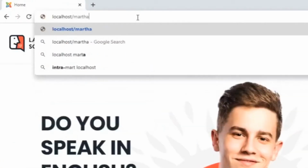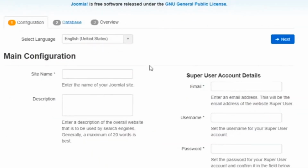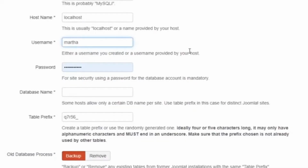Now I go to my browser, type in localhost, Martha Maze, and I have a fresh installation of Joomla. Create a user, password, and database. I call this one Martha, and it's best for you to write down the login information in a password book for all your passwords.